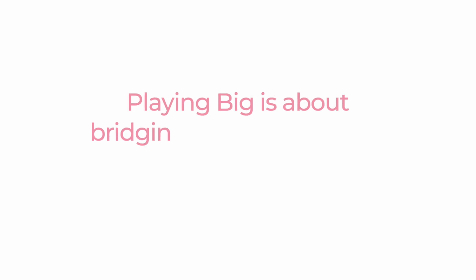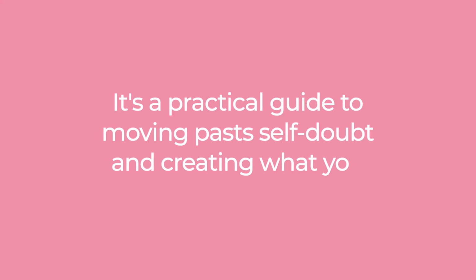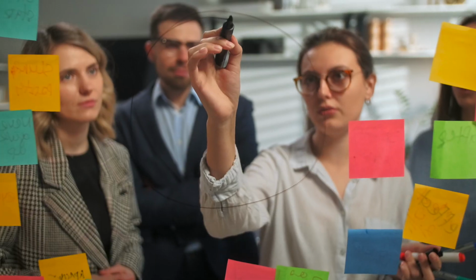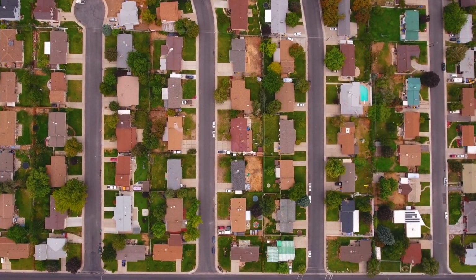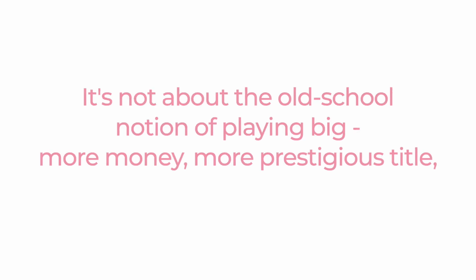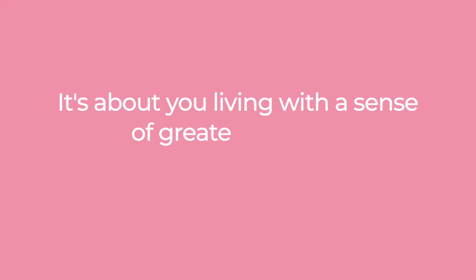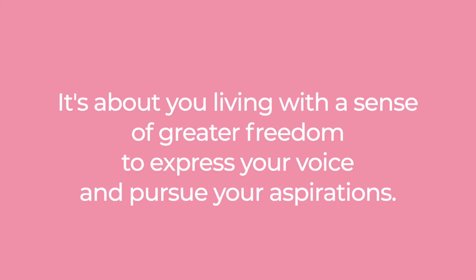In this little snippet from the introduction, it says, "Playing Big is about bridging the gap between what we see in you and what you know about yourself. It's a practical guide to moving past self-doubt and creating what you most want to create, whether in your career, in your community, or in a passion you pursue outside of work. It's not about the old school notion of playing big, more money, more prestigious title, a bigger empire, or fame. It's about you living with a sense of greater freedom to express your voice and pursue your aspirations."